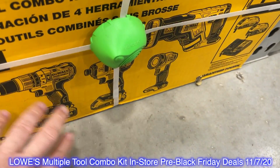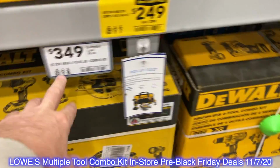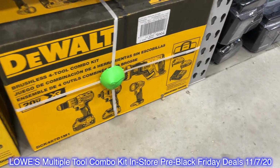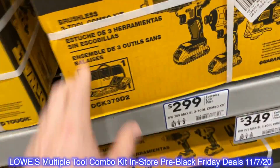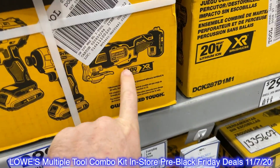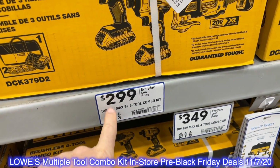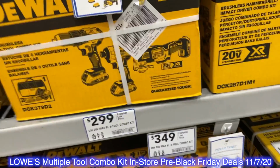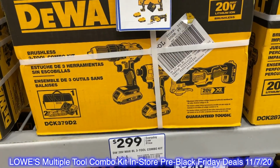So bigger batteries, better line of tools for $3.99. Add $50 on that $3.49, and you get the upgrade. So that's a sweet deal. We got another 3 combo tool kit right here. Brushless 3-tool combo kit, XR multi-tool, impact driver, drill driver for $2.99 if you only need 3 tools there. So it looks like that's all that DeWalt has as far as multiple tool combo kits. Let's go on to the next brand.